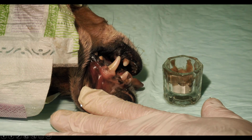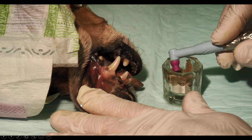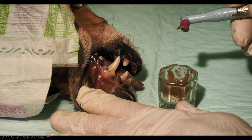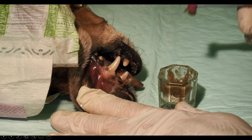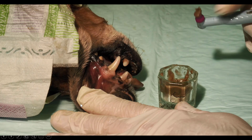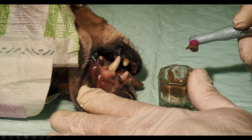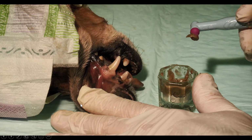So now we're going to polish the teeth. We've got our prophy paste all mixed up, so we want to get a good amount of the prophy paste. One important point, make sure to use plenty of prophy paste. If you don't, it's not going to polish very well. Remember, the polish does the polishing. The prophy cup just serves to move the polish. So number one, you're not going to polish very well. But number two, this is also a lubricant. So it's going to decrease the friction so you don't overheat the tooth.